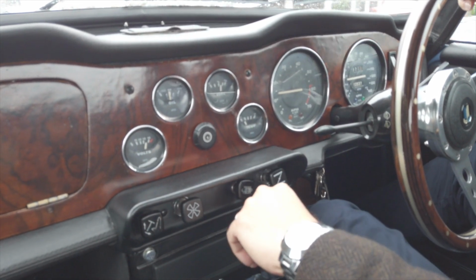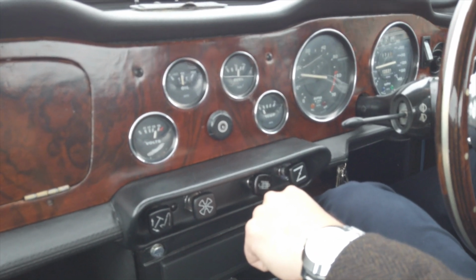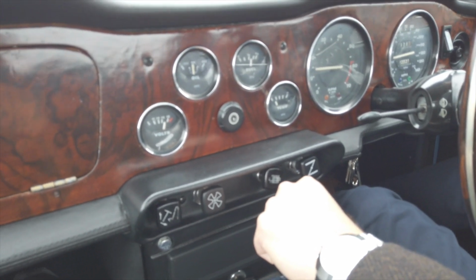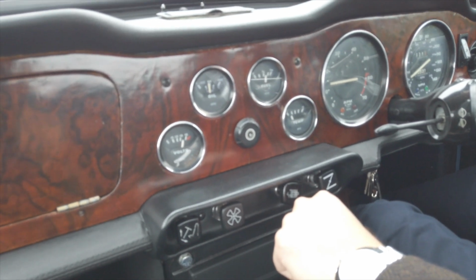I don't think I've driven it with the roof up before either. Well, I might as well mention that as well. The hood, I mean, it's not heavy rain, but there's plenty of it, and the hood's holding up very well. There's absolutely no water coming in at all.